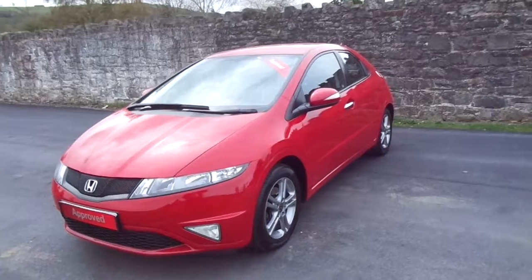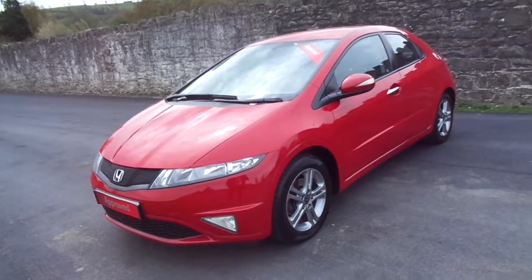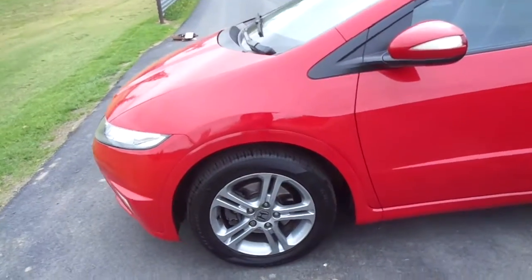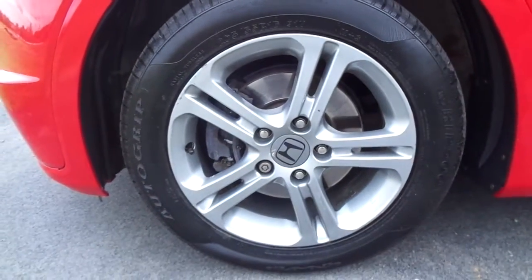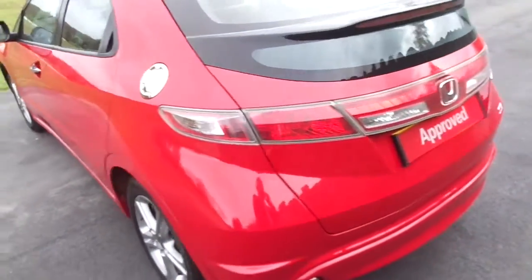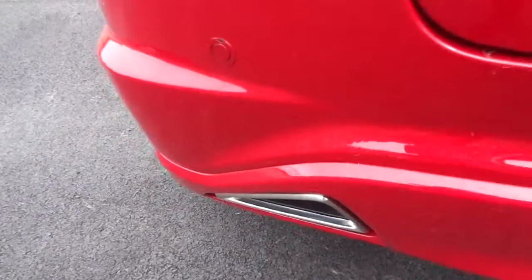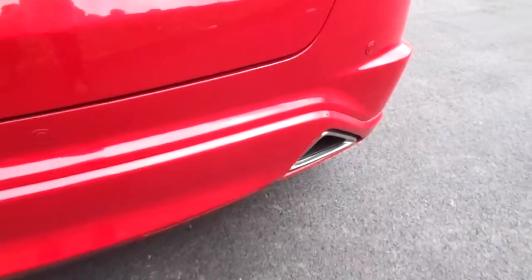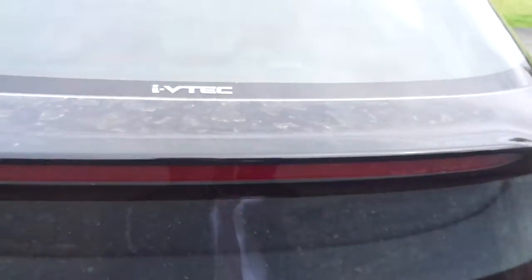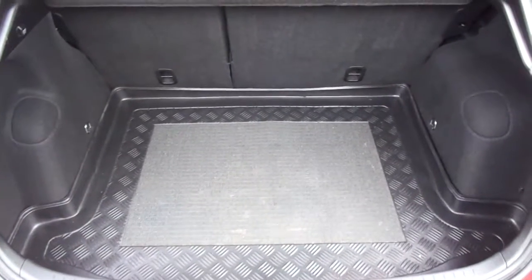Today we're looking at this red 2011 61 plate Civic SI. It's got silver 16 inch Honda alloys. You've got your rear parking sensors along the back. Your dual exhaust. Nice bit of boot space.